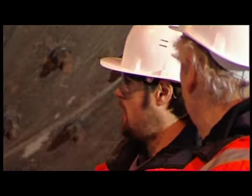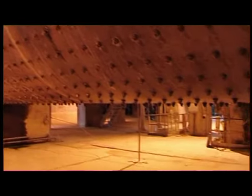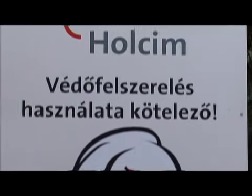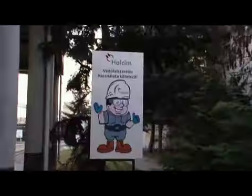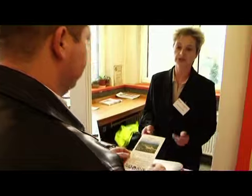In order to prevent accidents, it is necessary to keep the safety precautions and rules related to the working procedures. Visitors to the factory are reminded of these rules by signs, notices, brochures and leaflets right after entering the area.